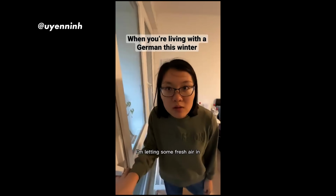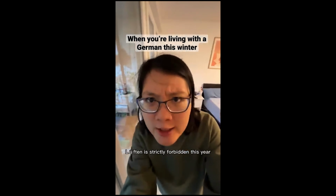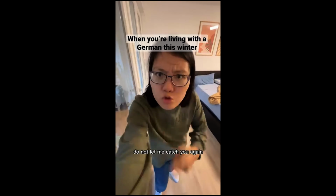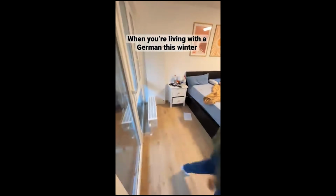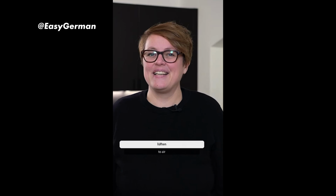What are you doing? I'm letting some fresh air in. You mean Lüften? Yeah. Lüften is strictly forbidden this year. Have you seen the energy bill? Do you know how much it costs to reheat the house after Lüften? Do not let me catch you again. That was scary. I need some fresh air.